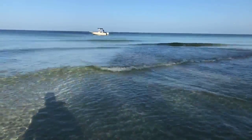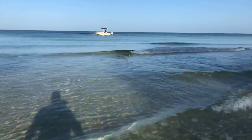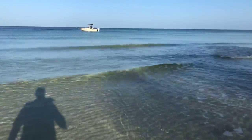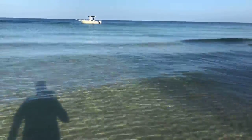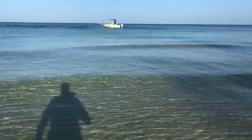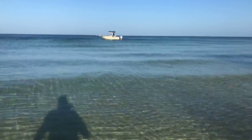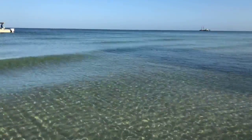This is all new sand out here that I'm walking on. Really shallow right here. Tons of little tiny bait fish swimming around in front of me. Tons of them. Seeing those all morning. Not a lot of sea life on these new sandbars yet. It'll take a little while for the critters to crawl up here. Hopefully we'll start seeing some nice sand dollars.